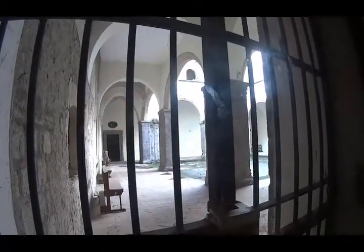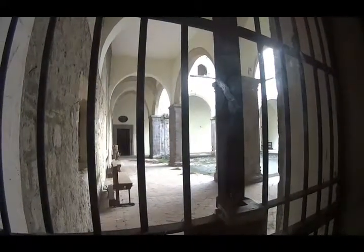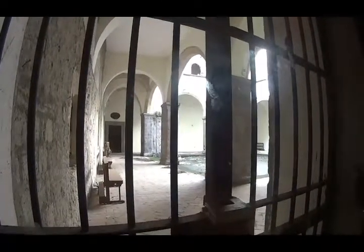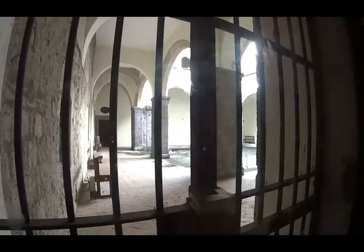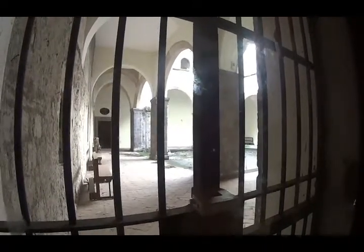This is one of three cloisters connected to the church, and again, it's badly in need of restoration, and it is not yet open to the public. So please come and visit the church, put the pressure on, and encourage the state to restore it, because we want to see it.